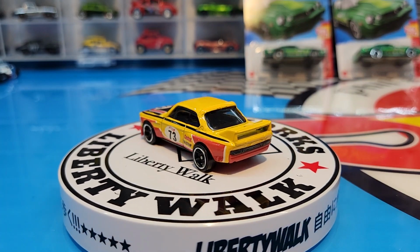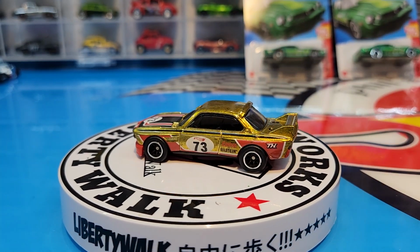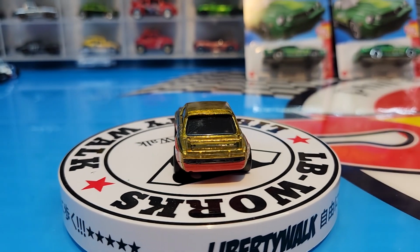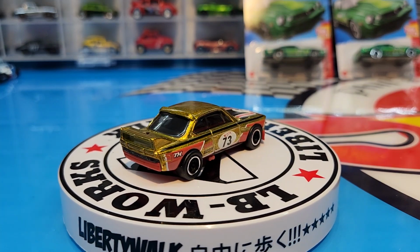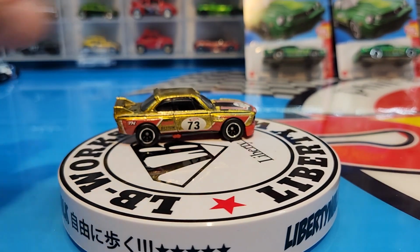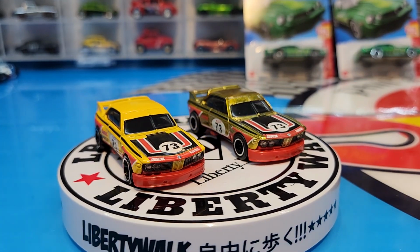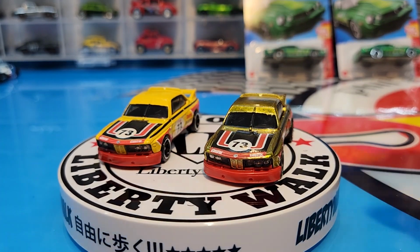Which it got in this beautiful gold. Great choice of wheels on this. And it was just an overall really good looking Super Treasure Hunt. Okay, number 3.